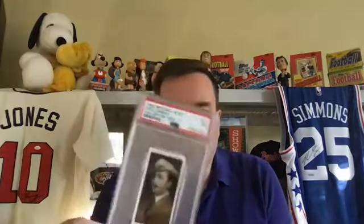And I do love non-sports cards, and I happen to love Disney stuff. And here is a classic: 1936 Mitchell & Son Walt Disney, original Walt Disney card from 1936, near mint 7. It's one of my favorites in my collection.